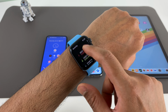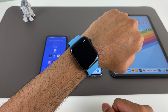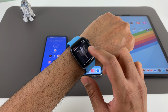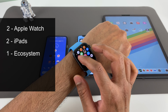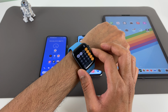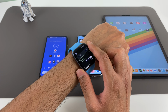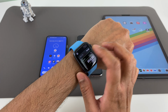I saw a comment somewhere to a question someone wrote, state 5 reasons why you wouldn't switch to Android, and this person commented back Apple Watch 5 times as the reason. Even for me, it is almost the same. I'll give 2 points for Apple Watch, 2 points for iPads, and 1 for the ecosystem. And I want to squeeze in a bonus point also this time for M1 MacBooks. This, I feel, is the strongest strength which Apple has over Android. A strong army of useful devices supporting each other, and this by far is the biggest reason why I can't switch to Android.